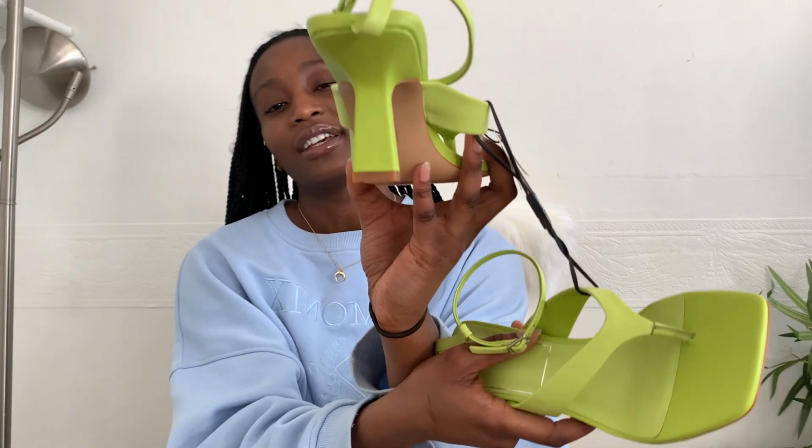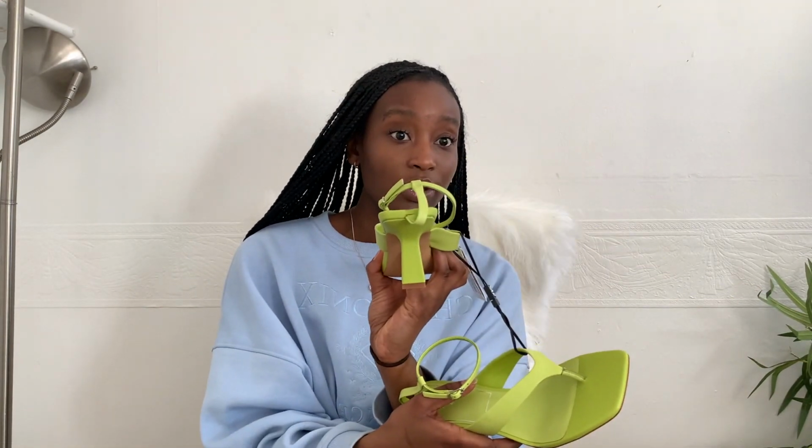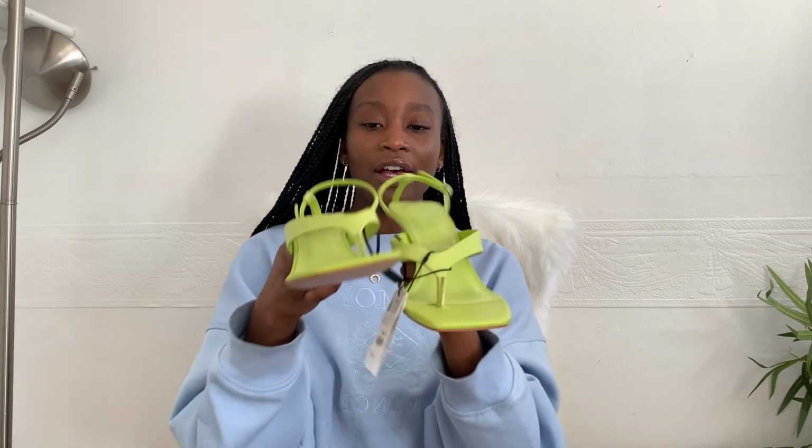Yeah. So that asymmetrical heel thing is done by here. So it's like a merge of the two. Or do Bottega do the same thing? No, for the heel. The top is Bottega. The bottom, the heel is Zara, cheeky. So yeah, different style, different vibe.